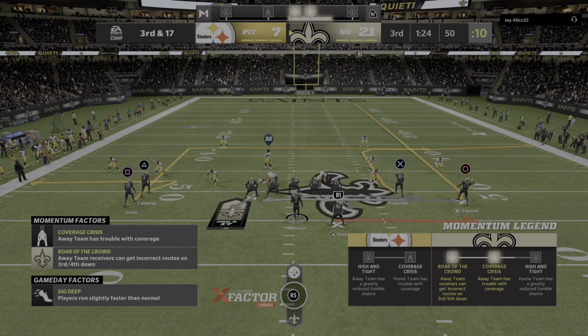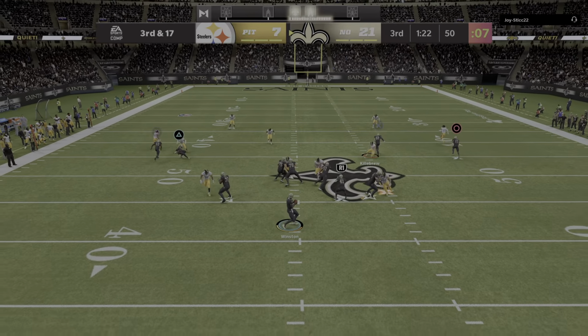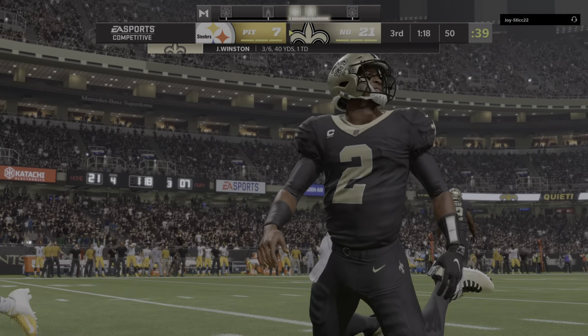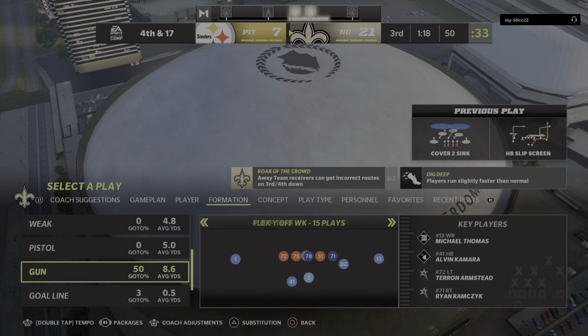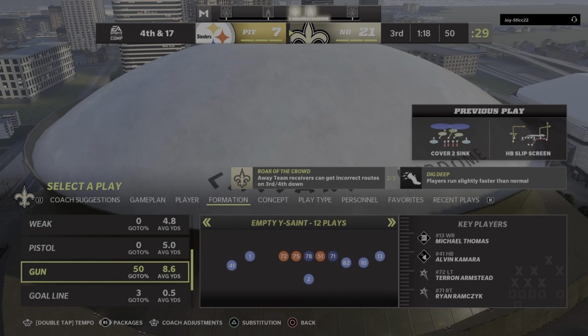Pittsburgh with 6 defensive backs in the game here on third down. Winston now from the 50. And he'll just toss it away. So he throws it away, and that brings up fourth down. The frustration evident there because he couldn't find anyone on third down, and he left no doubt that he was throwing that one away.